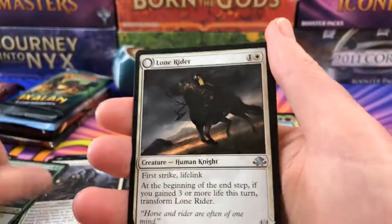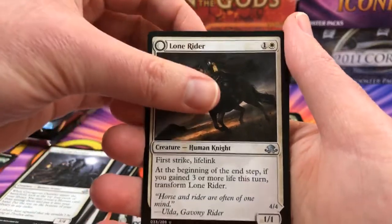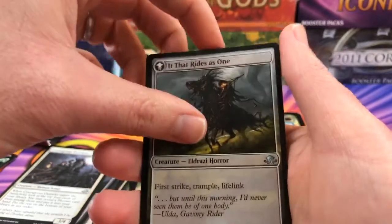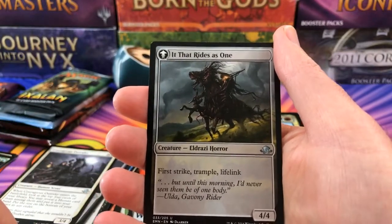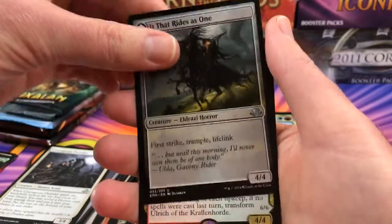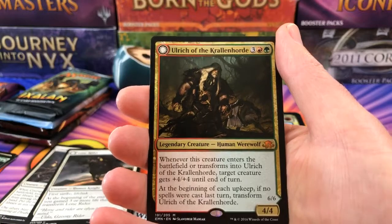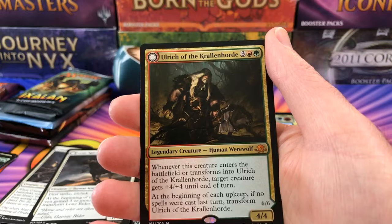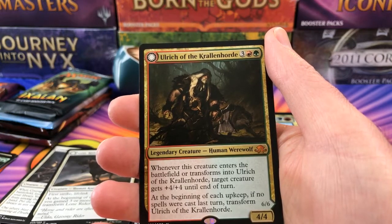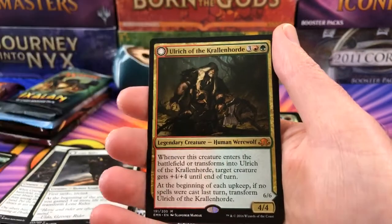All right. And a Lone Rider. This is a flip card. Oh, that was a nice surprise. We'll look at that in a minute. Okay, and now we got a mythic flip card, Ulrich of the Krellen Horde. And is that usual to get two flip cards? He's 82 cents. Blech. Okay, never mind.